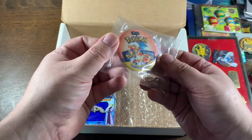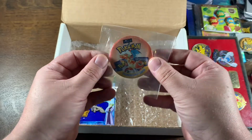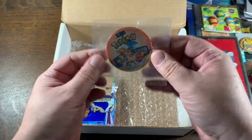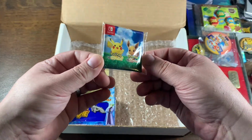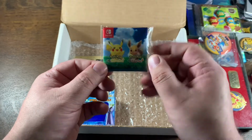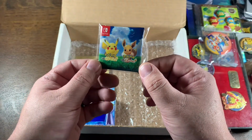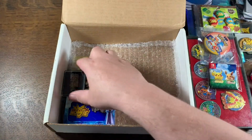Got some really cool buttons. What is this, Pokemon trading card game, Wizards of the Coast button? Really cool. Still sealed, look at that. I put it in an outside bag to protect the seal. Oh, nice little Pokemon Let's Go Pikachu and Eevee. So I guess I've been in here not too long ago because that game hasn't been released that long. I got this, I think, when my daughter bought the game. They had them at GameStop.